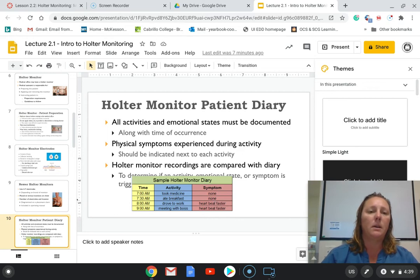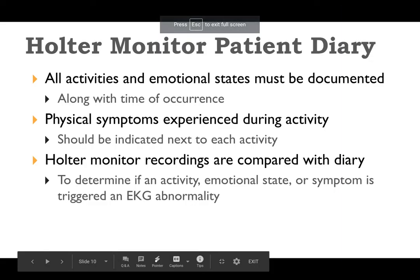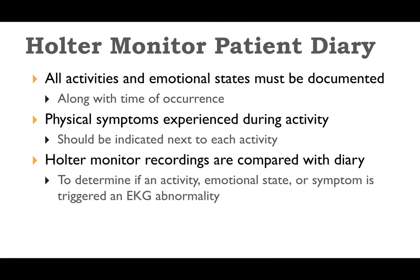Typically, you'll have them keep a diary. So the patient diary, they should document all activities and emotional states, and specifically the time that they experienced it. Any physical symptoms experienced during activity should be indicated next to the activity, and then the recordings are compared with the diary to determine if that activity or emotional state or symptom correlates or corresponds with anything on the EKG tracing. So if there's any abnormalities, it's very important to note if they are related to the activity or the symptom or the emotional state.